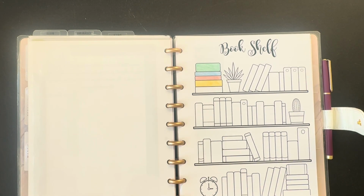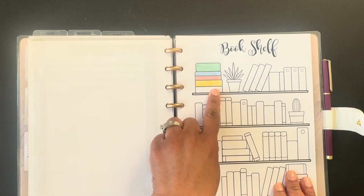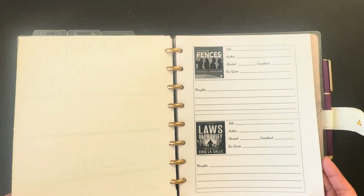And by the way, in case I didn't say it, today is Monday, January 27th. I'm super proud of myself that I am on track for reaching my goal of 52 books this year. So I'm going to color that in when I have a chance.